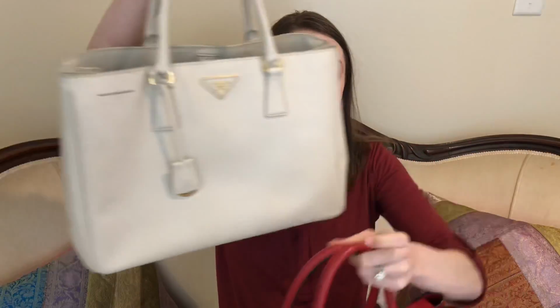So to move on to another material, Saffiano leather. It's another great material for bad weather. So this is the Queer Twin bag, Prada, and I think this one is a better bad weather bag than this one because it is light colored, but also because it is an open top.